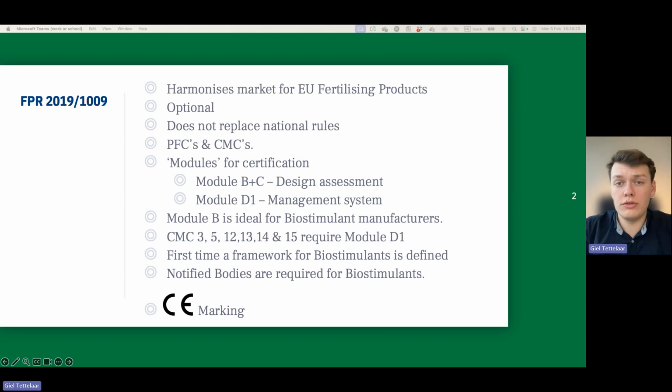These are divided up into modules. A lot of products can be self-certified, which means you can assess them yourself. You do not need to involve a regulatory authority or a notified body, and simply by performing an internal assessment, you can market the product in the EU. Some products, like for example biostimulants, require the involvement of what's called a notified body. This is a private conformity assessment body that can issue you a certificate and indicate to regulatory authorities, to customers, as well as internally that you do indeed comply.